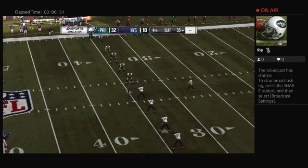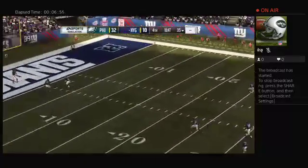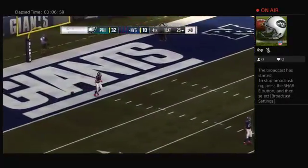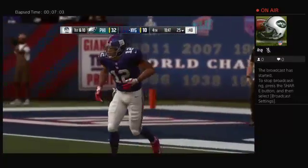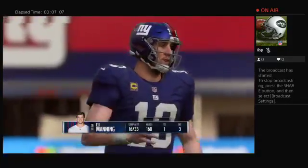So they throw the pick six. They'll get another shot at it now as this one's in the air. That'll be taken in the end zone. And he'll elect not to return this one, so they'll bring it out to the 25 on the touchback. And the Giants ready to come out now.